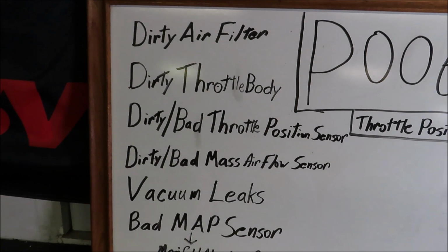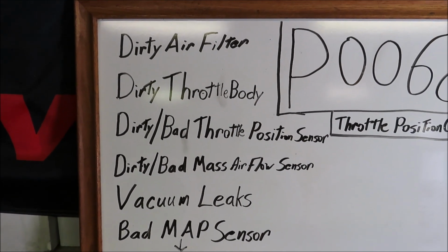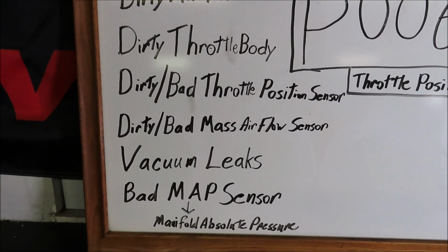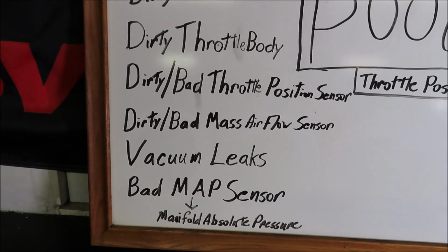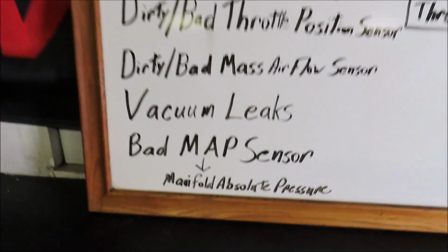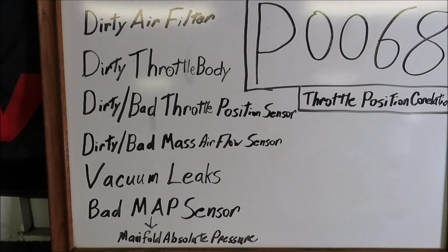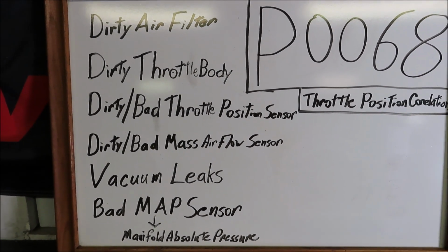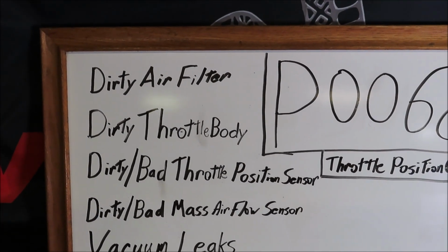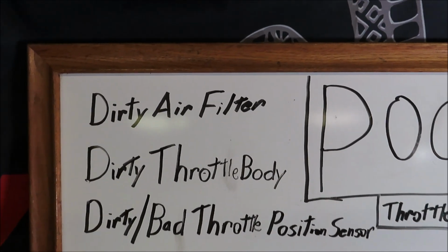I went ahead and did some research online, and it said it could be a number of different things. Anything from a dirty air filter, dirty throttle body, dirty or bad throttle position sensor, dirty or bad mass airflow sensor, vacuum leaks, or a bad MAP sensor, manifold absolute pressure. So it was a little bit overwhelming at first. Since the car's running just fine, I can kind of eliminate pretty much half of these. But I went ahead and went down the list and started systematically eliminating the things that I know it can't be. Starting off with the dirty air filter.